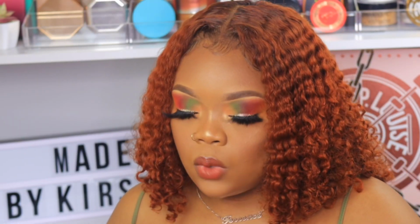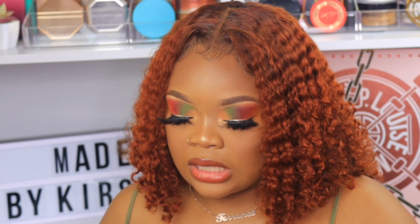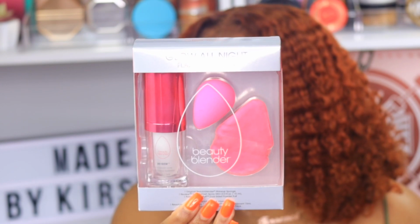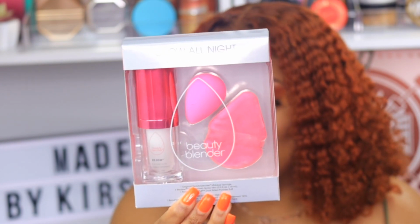The other thing they sent me was the Glow All Night Flawless Face Kit by Beauty Blender. I didn't even know Beauty Blender had setting sprays. This is my first ever Beauty Blender, so I'm gonna try it and see if it's any different.